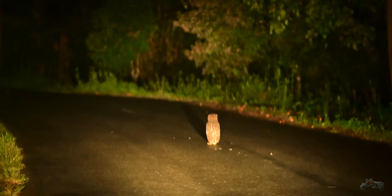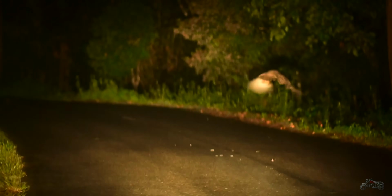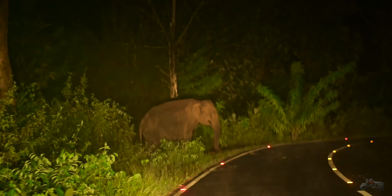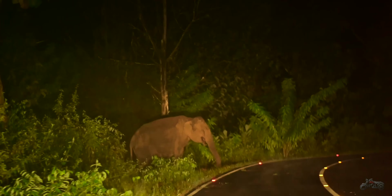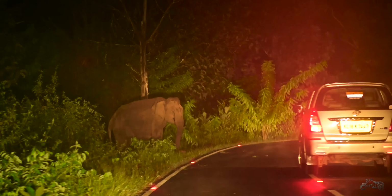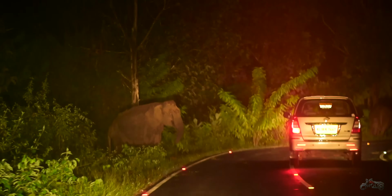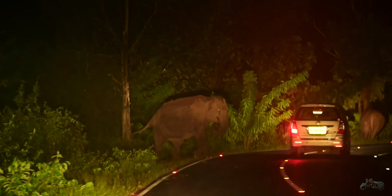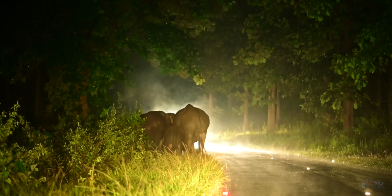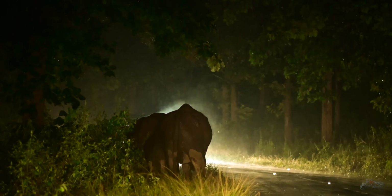Afterward, we took our vehicle and went out. The chances of spotting animals on this route are very high. We even saw an owl sitting on the road, but we couldn't capture its face before it flew away. As we continued, we spotted an elephant standing by the roadside. We waited for a while because there were other elephants nearby. After that, we returned to our rooms and slept.